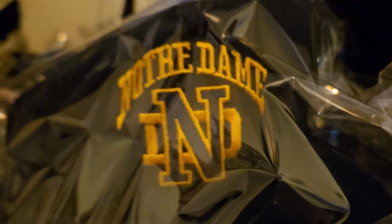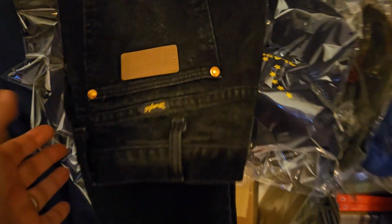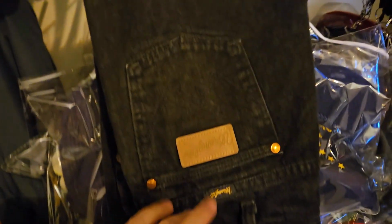I don't know if you can really see the corduroy. There you go. You can kind of see it. Really cool little hat. Just sold it on eBay for $18. I have a sale out of the closet. It's this vintage pair of black Wrangler jeans that I picked up at a yard sale eons ago, and just sold them on Poshmark for 20 bucks.